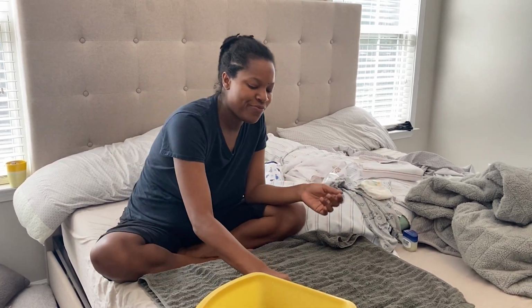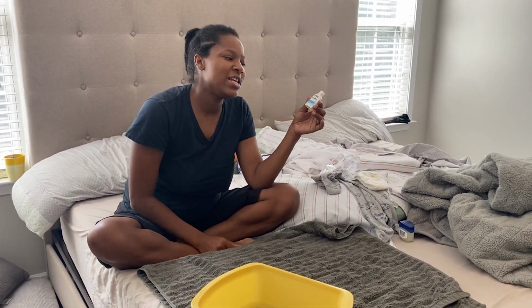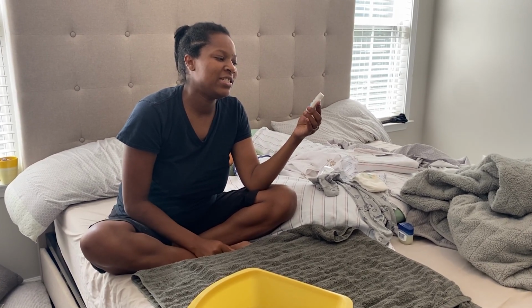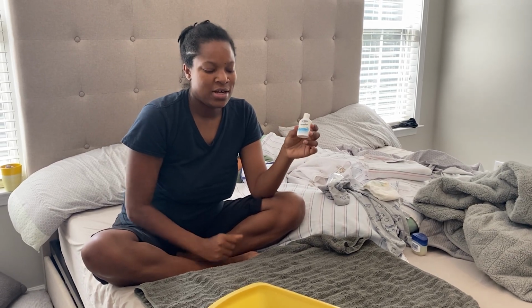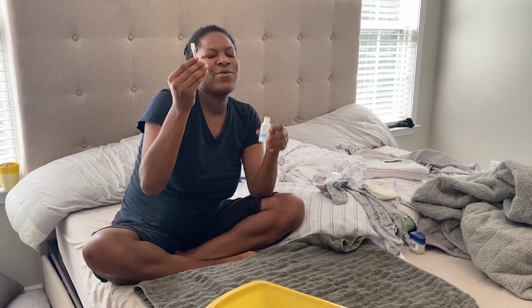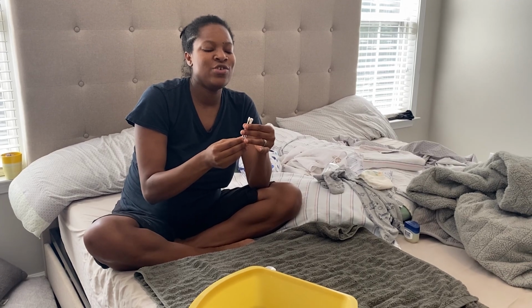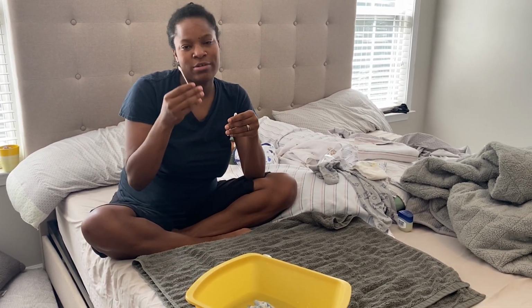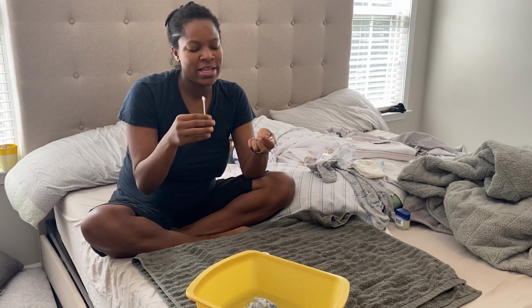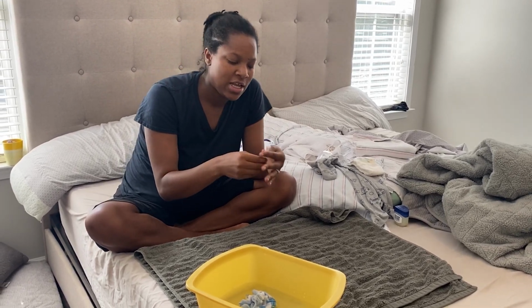Okay, so this is what I use to clean the baby with. It's just the regular gentle wash and shampoo. Q-tips for the belly button. I usually use the alcohol too, but the little piece of umbilical cord that was left on fell off, so I'm just gonna use warm water and clean the inside of it with this.